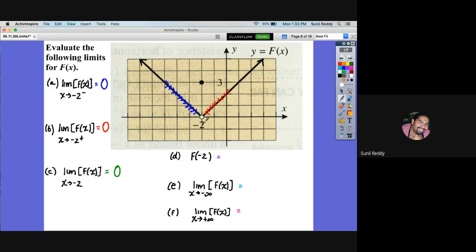Now notice, even though there's a hole at negative 2, the limit still exists as you approach negative 2 because your y values are still getting closer and closer to 0. So as far as limits go, your function doesn't have to exist, or there could be a discontinuity at that x value, but the limit could still exist, okay? For D, the function's y value when x is negative 2, someone else, that answer should be? 3. Positive 3, yes, because we have that point up here at negative 2, 3, which means when x equals negative 2, y equals 3.